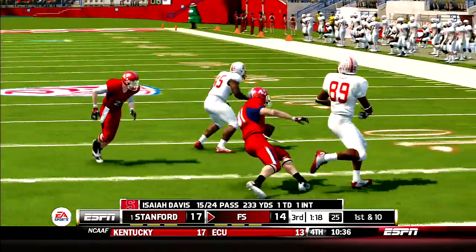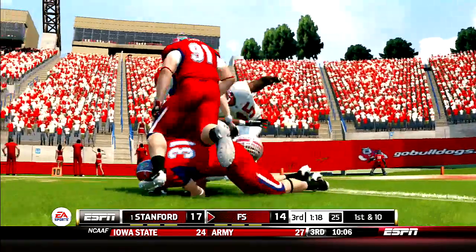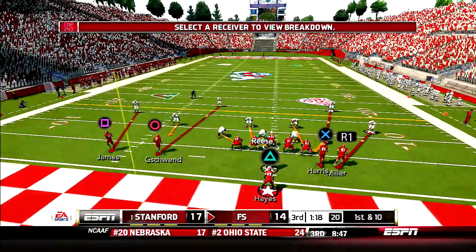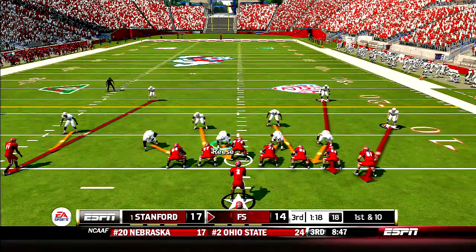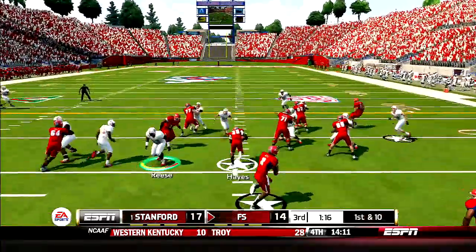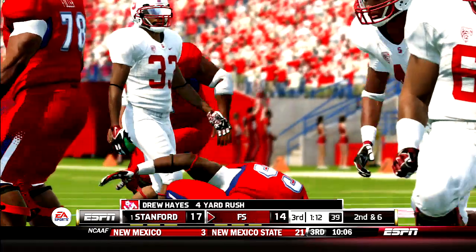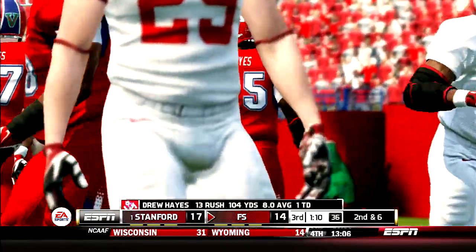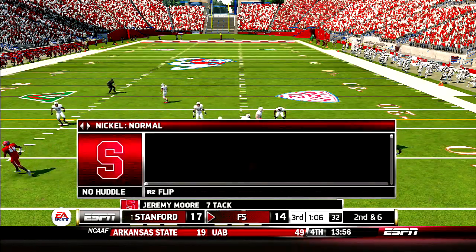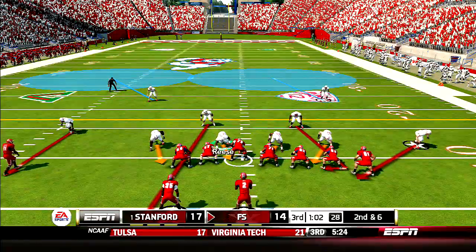Take a look. Keeps his eyes on the QB. It was only a matter of time. He already had 2 deflections in the ball game, but Marshall picks it off, and that's the first interception of the day here for Isaiah Davis. As we go over now, 1st and 10 here for the Bulldogs, and they're underneath their own goalpost, and they go ahead and hand that one off to Drew Hayes, who's of course over 100 yards there. That's the first interception of the day here for Davis, his 10th of the season now.